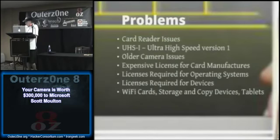Is there backwards compatibility for the older stuff? It does have backwards support from the standpoint of using older cards in the newer cameras. Yes, that works fine. But if you have a newer card, you may need a new reader. And that means some of the built-in ones, like your iMac from 2008, may not read these without buying another $20 card thingy.